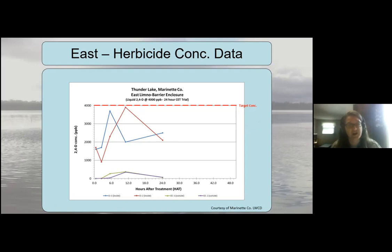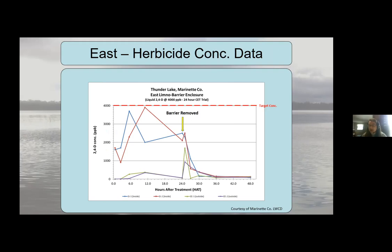At 24 hours after treatment, that limno barrier curtain was removed. And then what you'll see is that the herbicide concentrations that were within the barrier suddenly dropped. They were able to basically escape from that barriered area. And the herbicide concentrations outside the barrier suddenly spiked and increased. You'll also see that the mixing took place in about an hour or two, and then those herbicide concentrations quickly dropped to below detectable limits. And so this provides some very strong evidence that this limno barrier curtain was able to keep that herbicide product on site where we wanted it, and it did not allow the product to dissipate off site where we didn't want it.